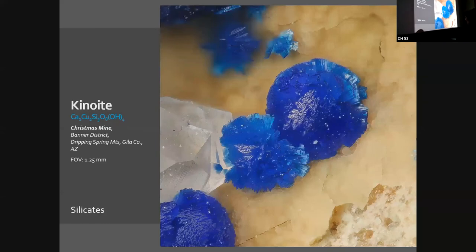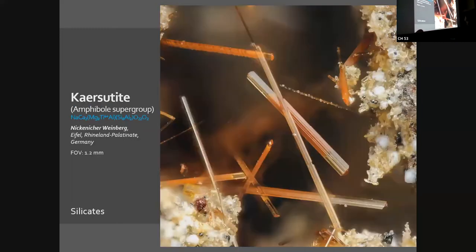Kenoite, this was first discovered here at the Christmas Mine. We've got a lot of type locality minerals there. And quercetite is one of the amphibole supergroup, and in the past 10 years or so, they've been redefining the names of the minerals and redefining what that means as far as the very complicated chemistry of amphiboles. So I'm not sure if they would still call it that, but that's what it was labeled when I got it in trade. So I'm going to keep that name.